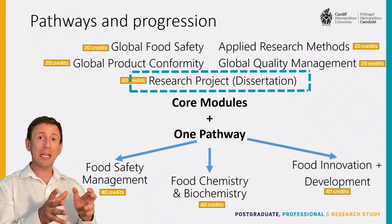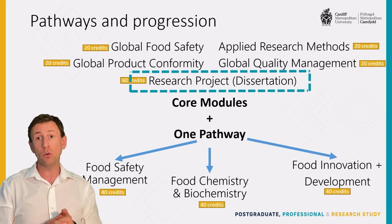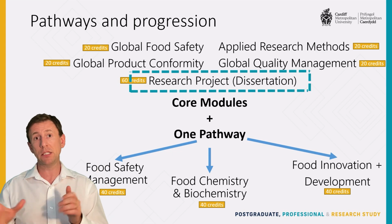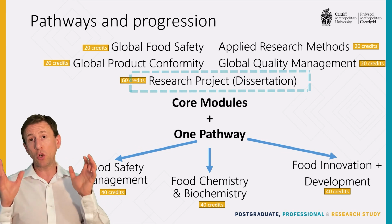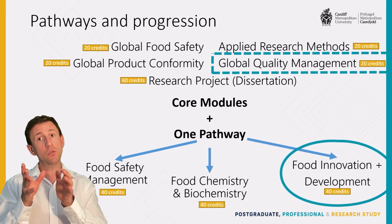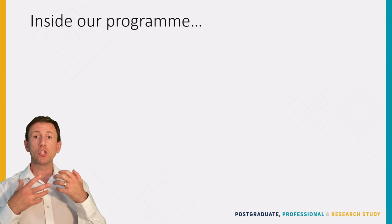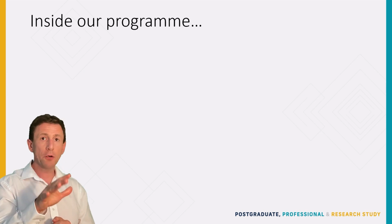And you're also going to begin your research project. The research project lasts the whole year though, so it goes all from semester 1 through to the end of semester 2, semester 3 as well. Now, in each of these pathways, as I said, you've got your core modules, but you've also got your optional modules, and they're going to be in your food safety management, your food chemistry and biochemistry, or your food innovation and development.